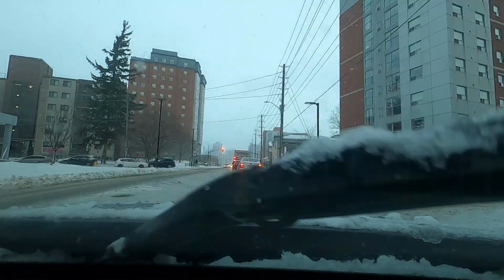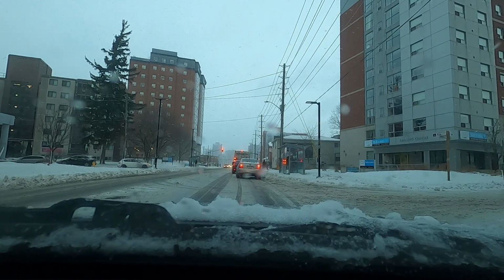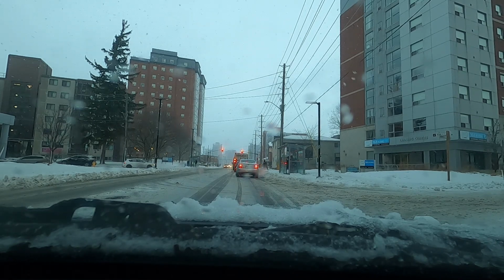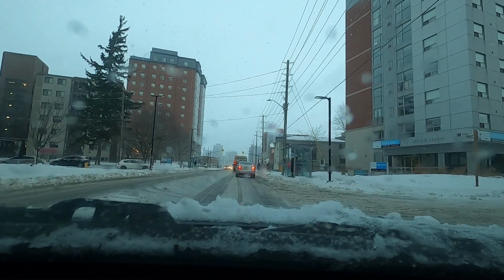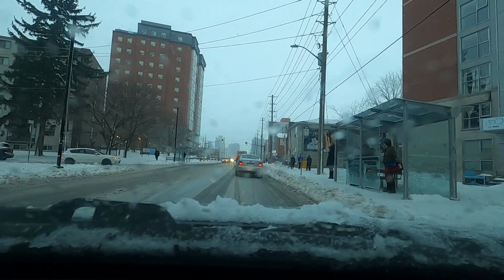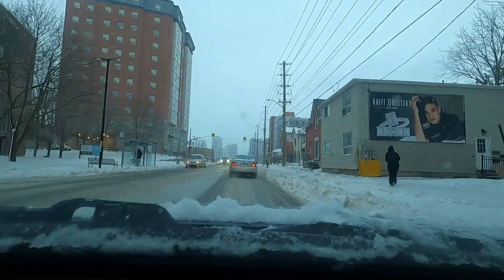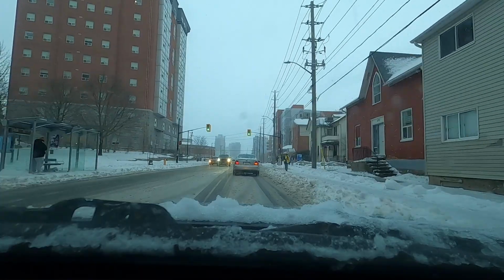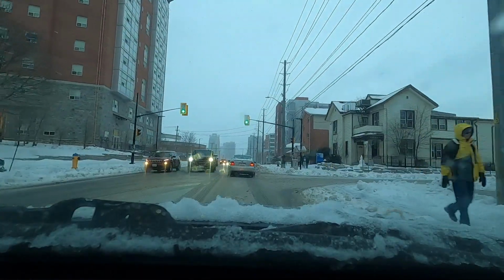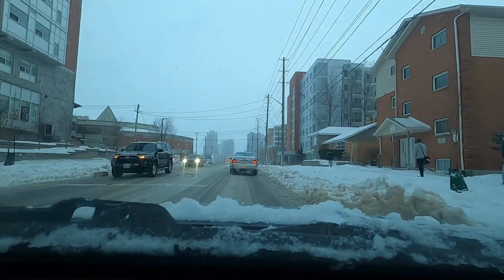So I'm going to wait here because I don't want to block this intersection. That's the other thing too, in university towns, there tends to be a lot more accidents and ambulances and emergency vehicles. And so I like to make sure I don't block the side streets because you never know when an ambulance or firefighters, first responders are going to need to get through. Just never know.